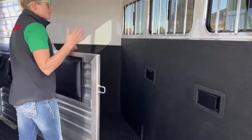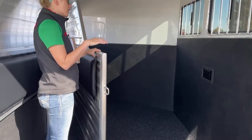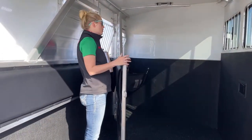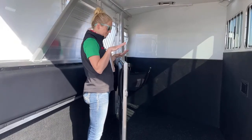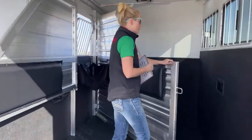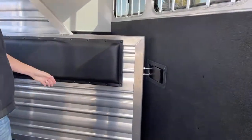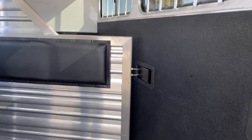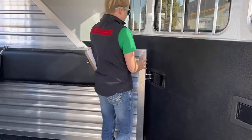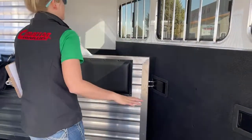And what I really like about these Cimarron dividers is, number one, they're very heavy duty. So if you ever had an issue, you know that these dividers are going to be strong enough to hold your horses in there safely. The other thing is that they're really easy for one-handed operation. Most of the time, you're going to be hauling, or bringing a horse in here, and the last thing you want to do is fumble around with a pin or a latch. So by having it easily push close, it just makes everything a lot simpler.